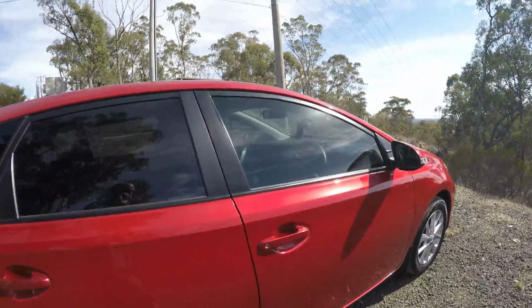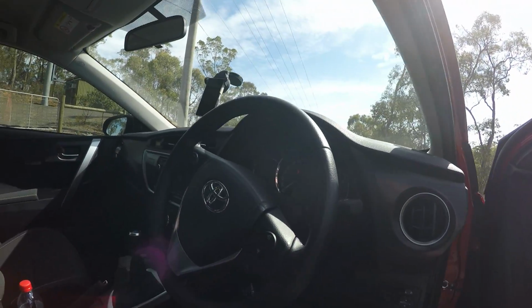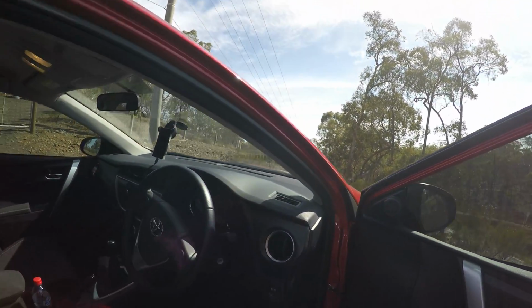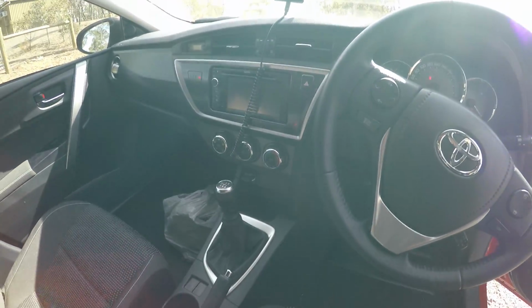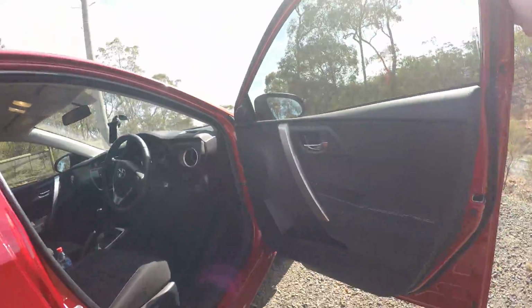But all in all, it's a totally awesome car. I'm totally loving it. It's really good on the fuel. It goes around 7.2 litres per 100 kilometres. 6-speed manual. I decided to stay away from the autos in these things. They've got some weird CVT, continuously variable transmission, in the automatics. Just something that I thought, I'll stay away from that.